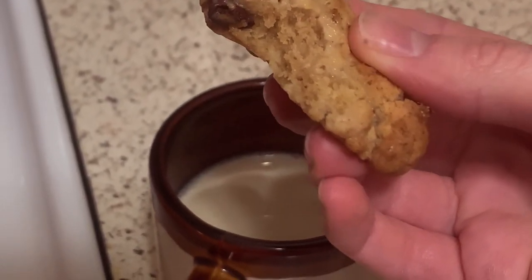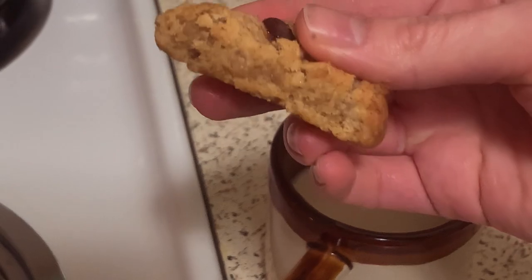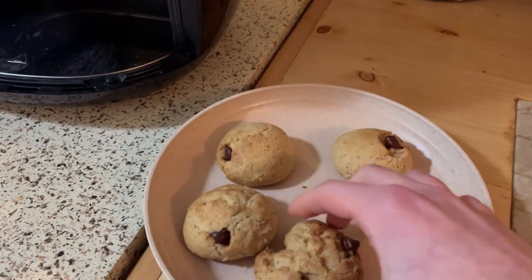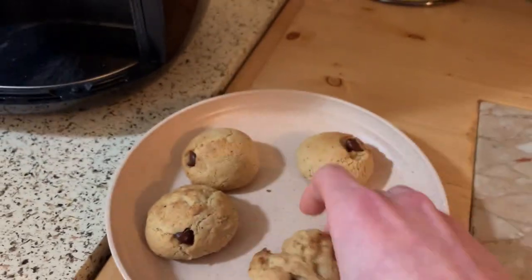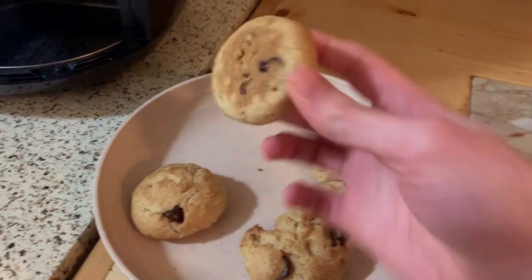And the cookies definitely come out a little different in the air fryer, but I kind of like them. They're slightly more crispy on the outside and slightly more gooey on the inside. So if that's something that you're into, you can look into it. They have little pimples on the bottom. Just little pimples.